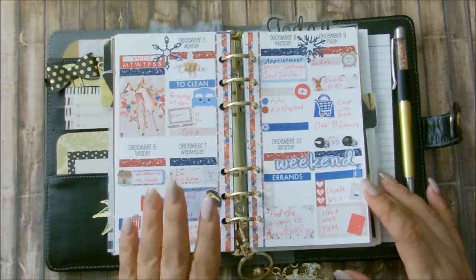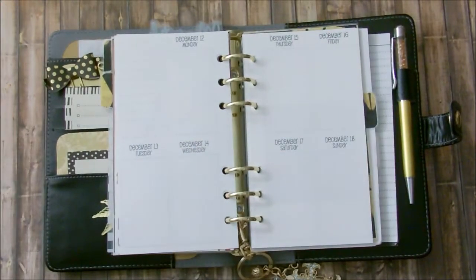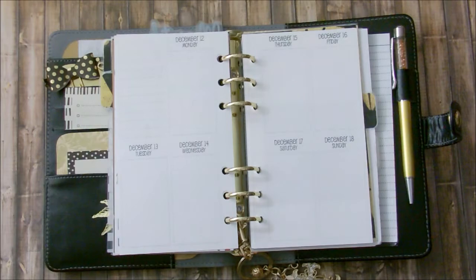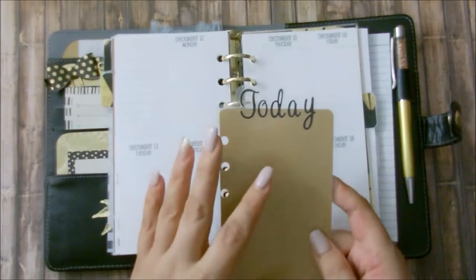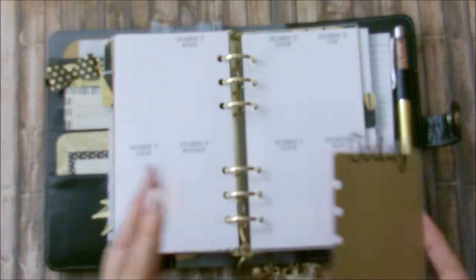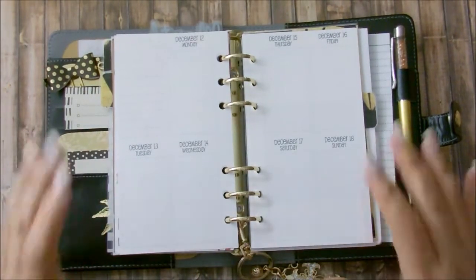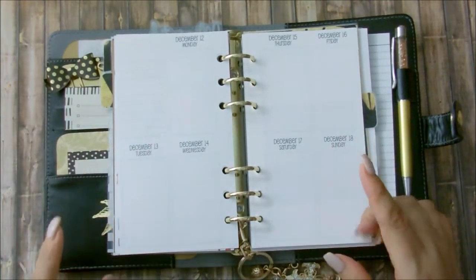But anyway, I really did like this kit. It was cute. So this week, I will be doing December 12th through the 18th. And I still haven't uploaded this. I do need to do a voiceover for my DIY. I'm so sorry, but it will hopefully be up for Friday. I'm hoping, crossing fingers. Don't quote me on that though.